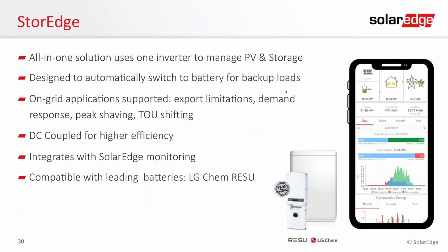So a little bit about StorEdge, then I'll turn it over to Cameron here in a second. All-in-one solution. So you've got one inverter on the wall. It's managing the PV. It's managing the storage. So that's unique to us. It's designed to automatically switch to backup loads and run off the battery when it needs to. It also supports on-grid applications, time of use, demand charge, all these things that we talked about.